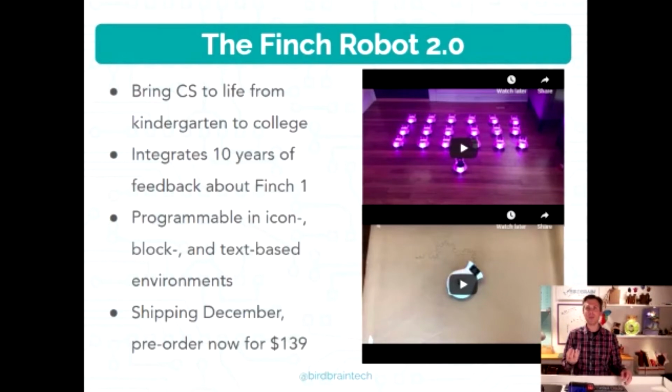And so with the Finch Robot 2.0, what we were really able to do is meet the original mission of the Finch, which is to be an engaging tool for computer science and now computational thinking education, and update the hardware to 2020 realities. If you think about the electronics in 2009, 2010, versus the electronics in 2020, there's just a whole lot of new capabilities that we were able to use to make the robot even more engaging, even more exciting.